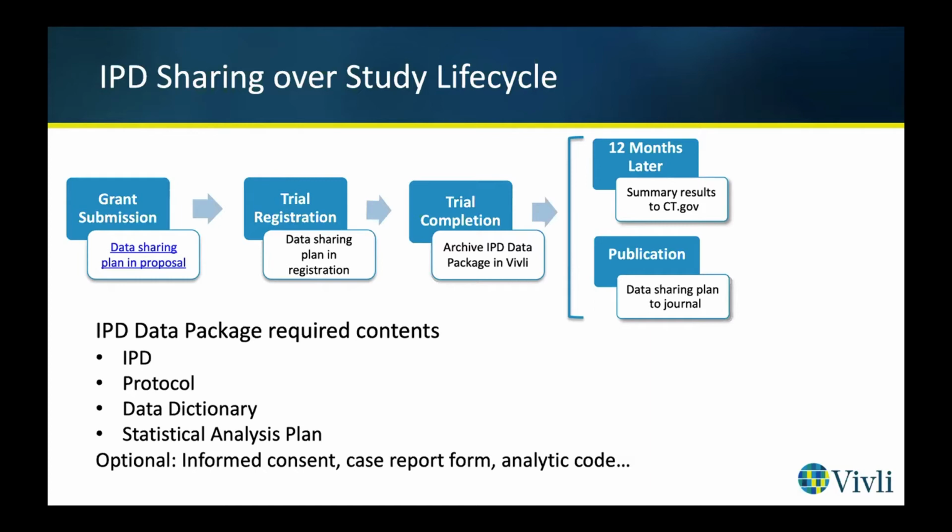12 months after your study is completed, you should be reporting summary results to clinicaltrials.gov. And then when you do submit, you should be sharing your data sharing plan with the journal as well.